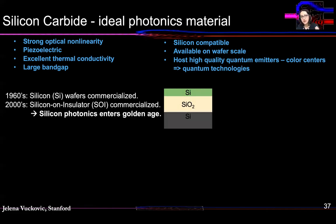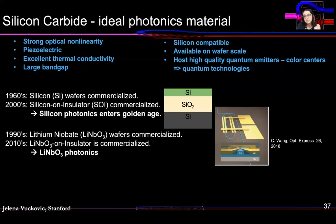Silicon is a great photonics material. Boom in photonics started about 20 years ago when silicon on insulator was commercialized, right? And that was about 40 years after commercializing bulk silicon. But of course, silicon doesn't have second-order optical nonlinearity, no known high-quality optical interface quantum emitters, and you actually can't really achieve everything that you can achieve in lithium niobate as shown here. And band gap, of course, is not as large.